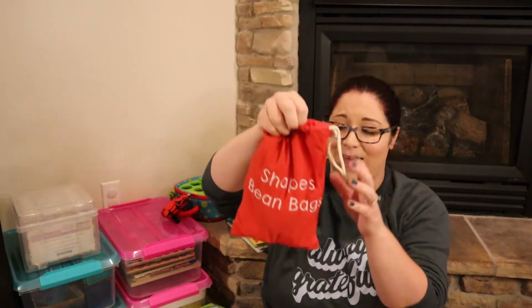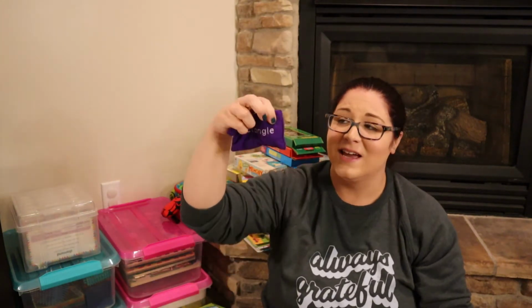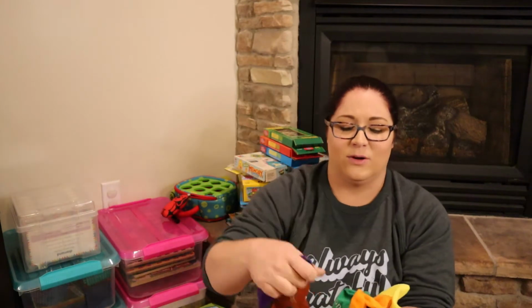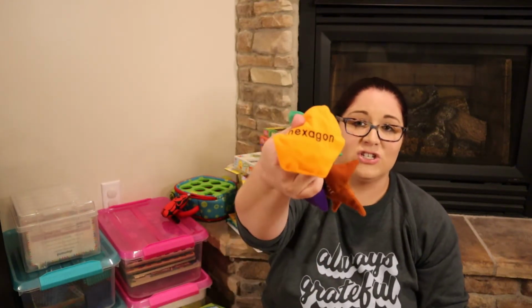Another thing that we really like are shapes beanie bags. And these are from Educational Insights. So all sorts of different colors and different shapes. They're fun to play with. So all sorts of fun things. So I like to put different shapes on the ground, and then she can throw them over there. Now that she's walking, she likes to carry them over there and put them on top to match them.